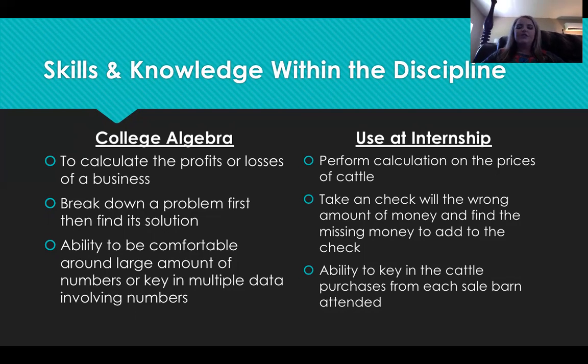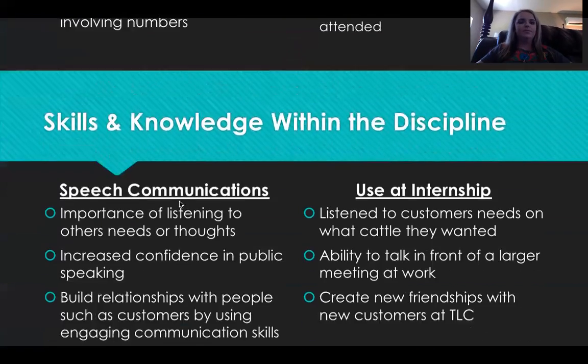Next, I would take a check, and if the wrong amount was on the money, I had to find the missing numbers to make sure that the check equaled the right amount. And lastly was the ability to key in cattle purchases from each sale barn attended. So I had to use an adding calculator, which I know is old school, but I had to be familiar with 10 key and make sure I could do that properly at a fast pace.